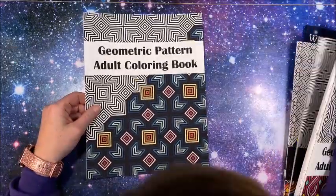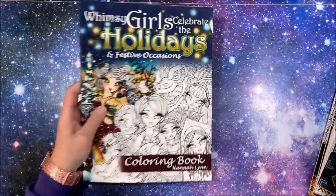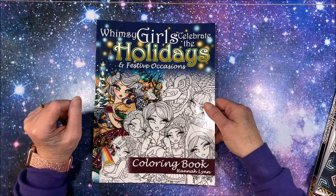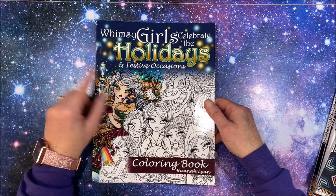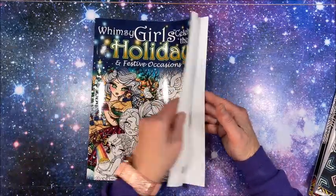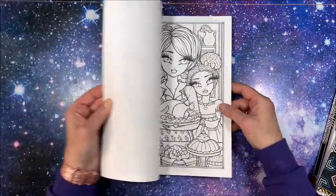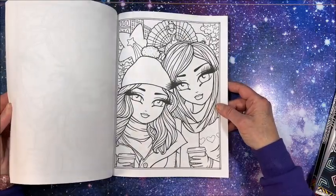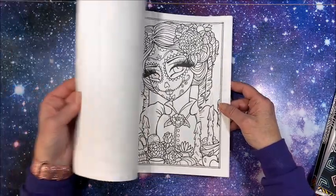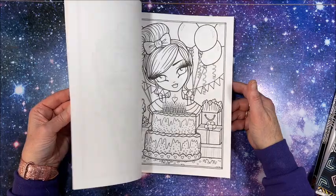And then, is this last but not least? No, not quite. I'll save them for last. I did pick up a Hannah Lynn coloring book. This is Whimsy Girls Celebrate the Holidays and Festive Occasions. So this book actually goes through the entire year. It's not just Christmas. It goes through all of the holidays. So we have Thanksgiving. And again, there are always duplicates in her books. So yeah, it goes through all the different holidays.